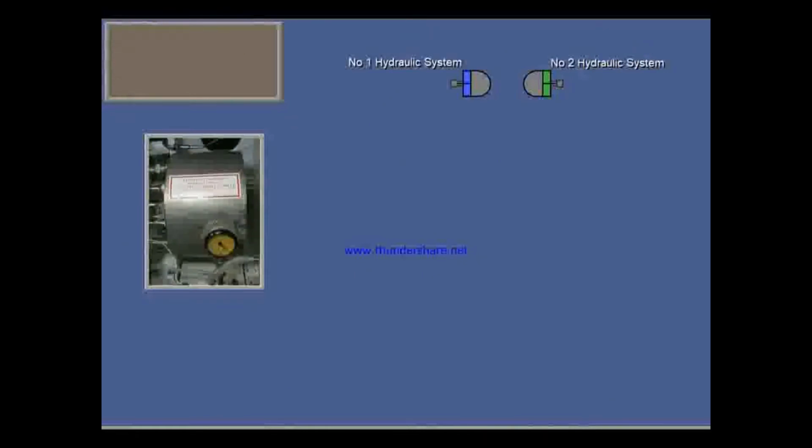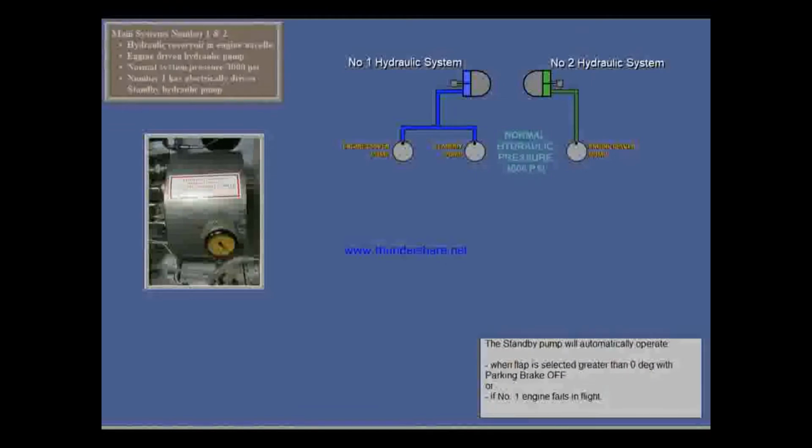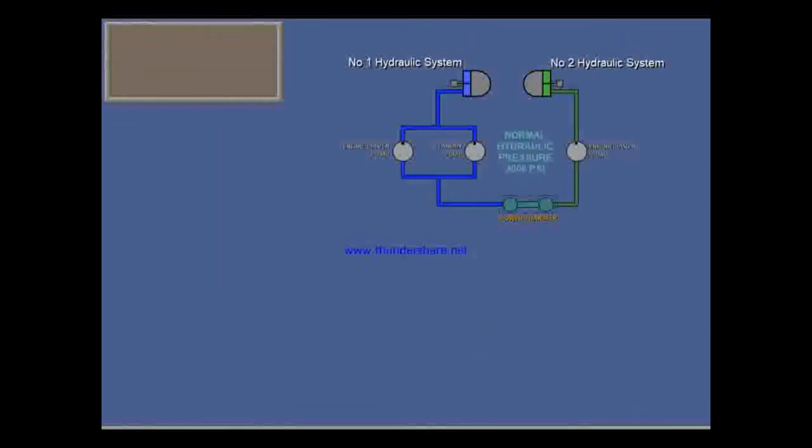Now let's look at the main systems in more detail. System number 1 and number 2 have their own reservoir in the engine nacelle and their own engine-driven hydraulic pump. Normal system pressure is 3000 psi. In addition, system number 1 has an electrically operated standby pump. A power transfer unit, PTU, driven by number 1, operates automatically, or can be selected manually, to transfer hydraulic pressure, not fluid, from number 1 to number 2 in the event of loss of pressure in number 2.